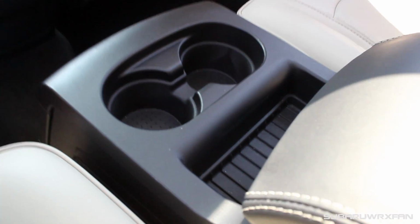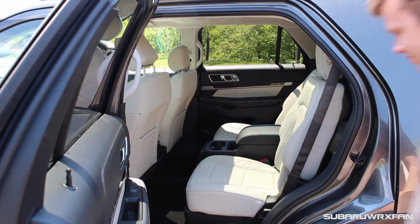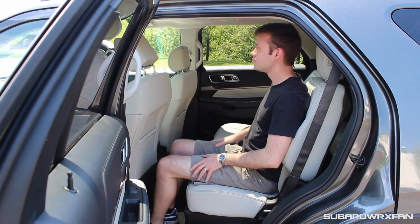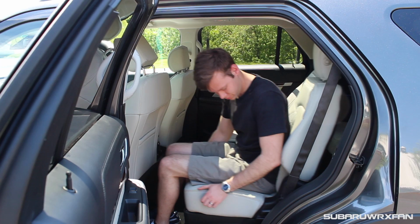Backseat space in the Explorer, as you would expect for an SUV of this size, is awesome and really well set up for being a family vehicle. This one has the option for the center console and the two bucket seats. You can get a standard 3-seat bench, but it's nice to have that set up, and it makes it very easy to get in and out of the third row, which this vehicle has as well. But first, focusing on the center row, you have lots and lots of legroom. You can move the seat forward and backwards as well, but plenty of legroom, and also tons of headroom for someone like myself.